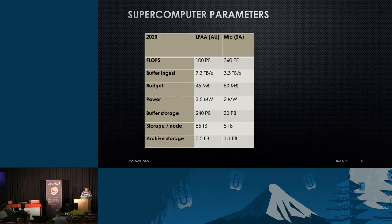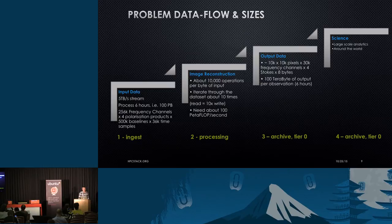One of the things that's very, very interesting, the ingest of the data is going to go into 100 petabytes of very, very fast storage, yeah? And that needs to be read then 10 times every 6 hours or something like that. So here's a picture of the data flow going through that system, yeah? So we start with input data on the order of 5 to 20 terabytes per second. That's something that, you know, a future file system can maybe keep up with.